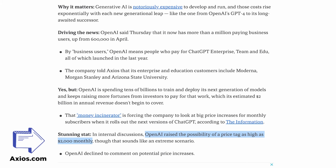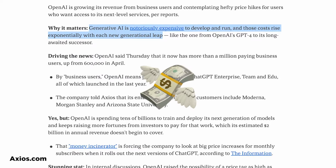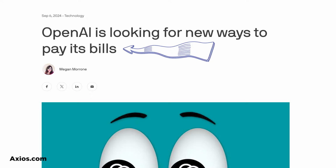Axios reports OpenAI's considering increases up to $2,000 monthly. Why? AI models are expensive to run. We might be in an AI bubble. Companies have been subsidizing development with investor cash, but reality is setting in. OpenAI is bleeding billions annually and needs to turn profitable eventually.